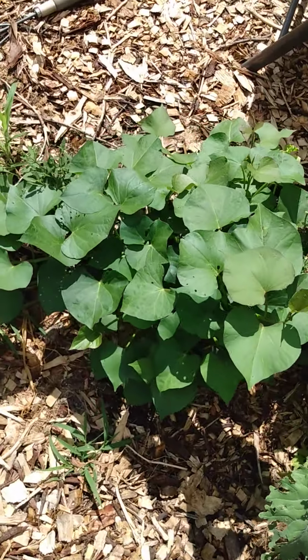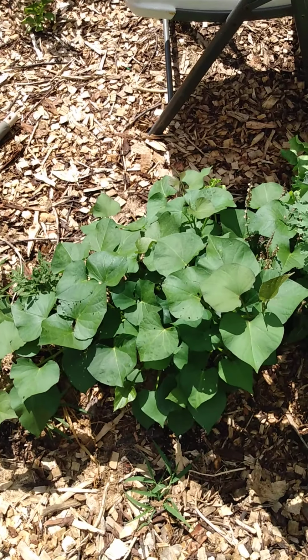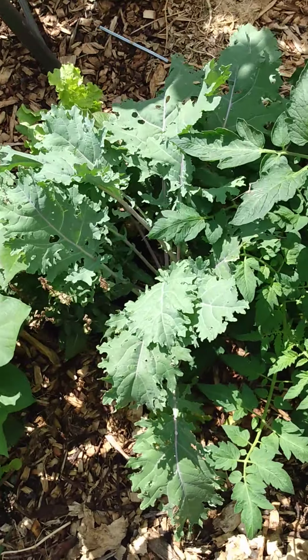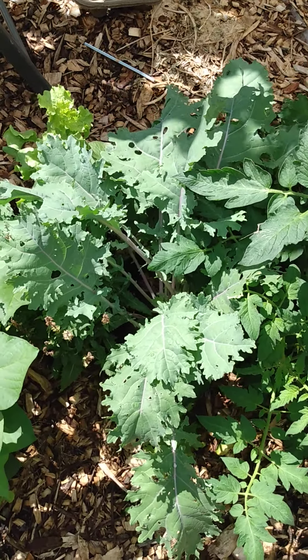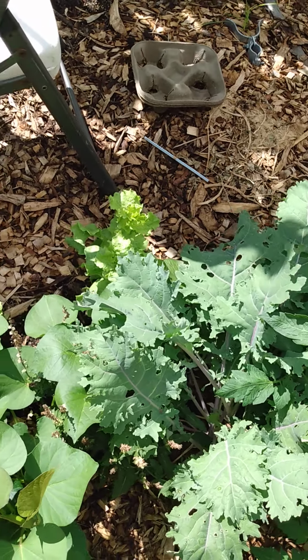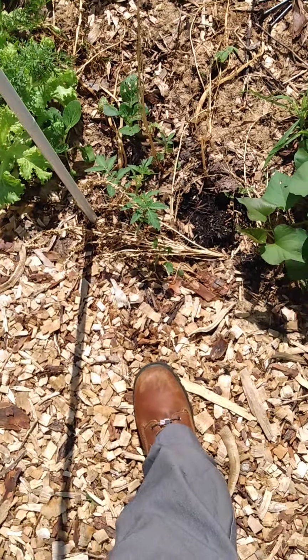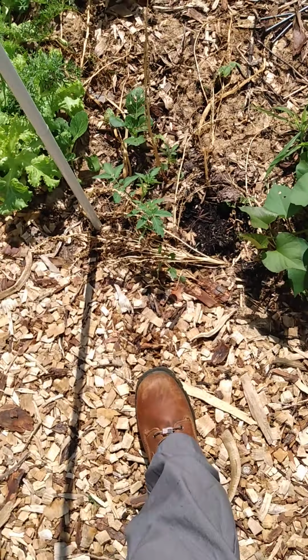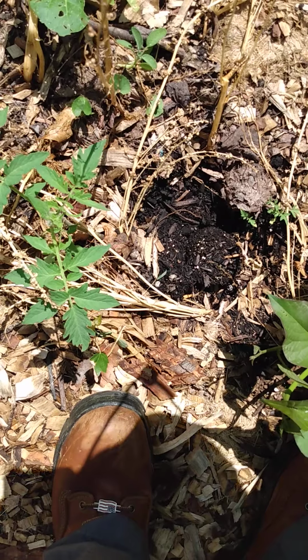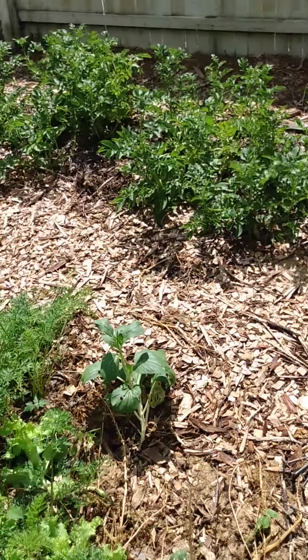A sweet potato that I just threw in the ground and said, hey, hopefully this works, and it did. And some kale beside it, a little bit of lettuce growing in the shade right there. This was my spinach. I'm letting it self-sow back into the ground. Got some weeds growing. Buy weeds.